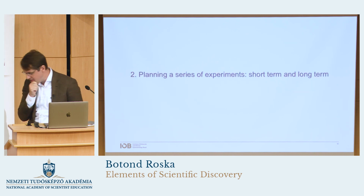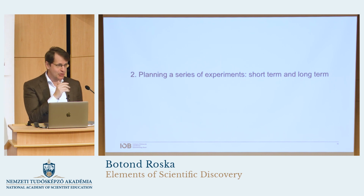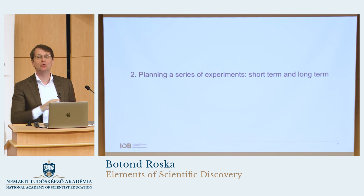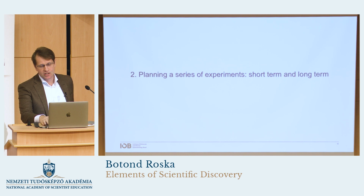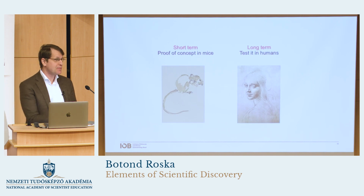Okay, so then comes the second step in this dictionary, after you've done your homework and thinking, which is planning a series of experiments. And I really think that you always have to think about 2 kinds of experiments. One is short-term, another one is long-term, and they have different properties. So the short-term experiment in this case will be a proof of concept with some animal model.